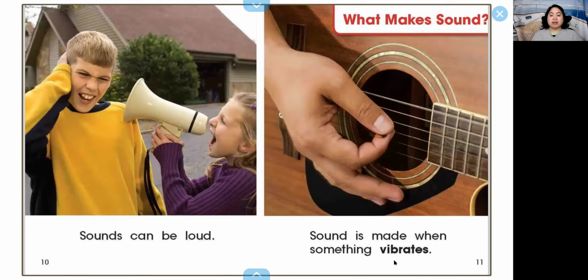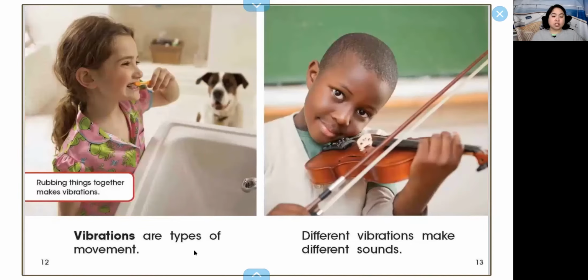Sound is made when something vibrates, like on a guitar or a ukulele. Vibrations are types of movement. Rubbing things together makes vibrations, so you can feel the vibrations on your teeth when you're brushing. Vibrations are when there's movement, so you try wiggling around. This is what vibrations look like if they were visible, but they are not. Vibrations are also invisible. Different vibrations make different sounds, like a violin. It sounds different than a guitar.